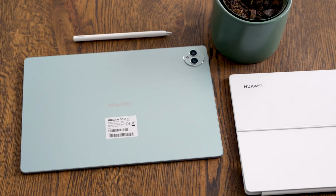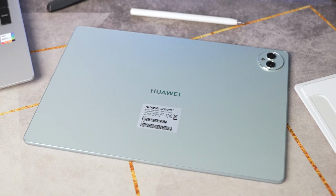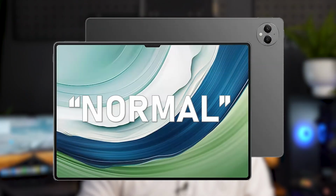But anyways, the Huawei MatePad Pro also has a nice glass fiber back panel that looks and feels fantastic. And yes, you can feel it all you want because it doesn't attract fingerprints, finally, and it's pretty scratch resistant too. Overall, I'd say the design team did a really good job here. Personally, I like this green colorway, but it also comes in a sleek black and gold if you prefer a more normal look to your devices.